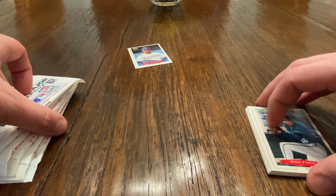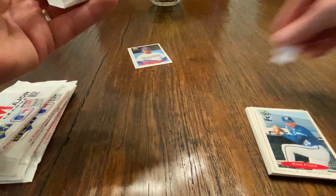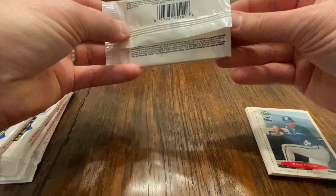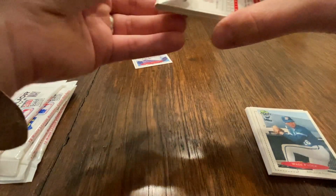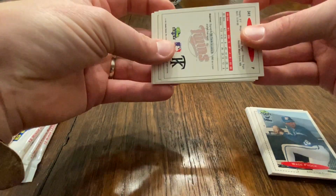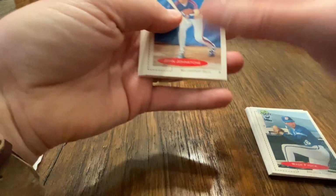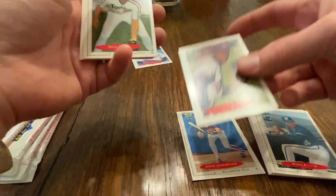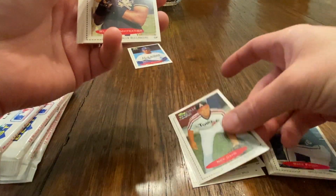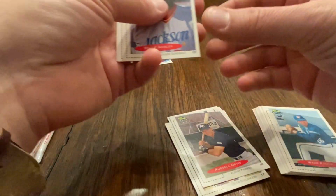Okay, we're not going to go through the long, drawn-out process of trying to open these packs again. So we're going to use the scissors. I would love to pull the Chipper Jones. I'm seeing a little defect on the back of this card. I'm not sure what that is. I would love to find the Chipper Jones in here. That would be awesome. I do not currently own that Chipper Jones rookie, so that would be nice to have.